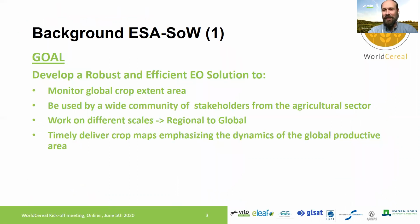WorldCereal just kicked off. We kicked off in June, so we're a couple of months into the project. So what's the goal of the project? It's to develop a robust and efficient EO solution to monitor global crop extent area, so the cropland area.